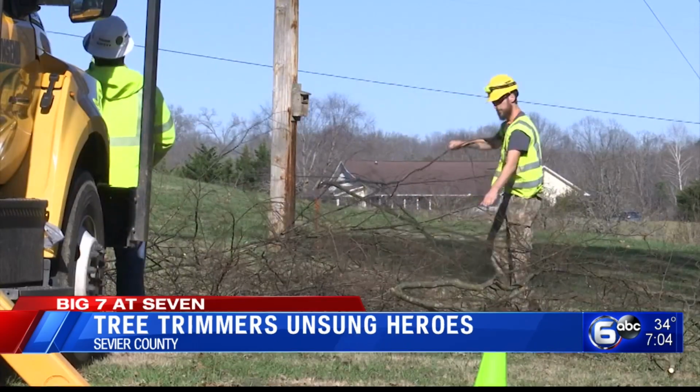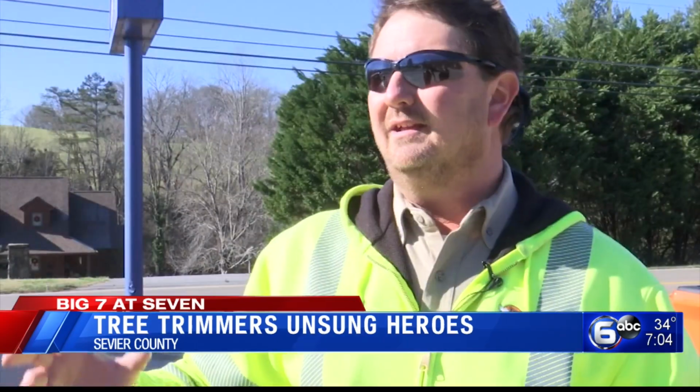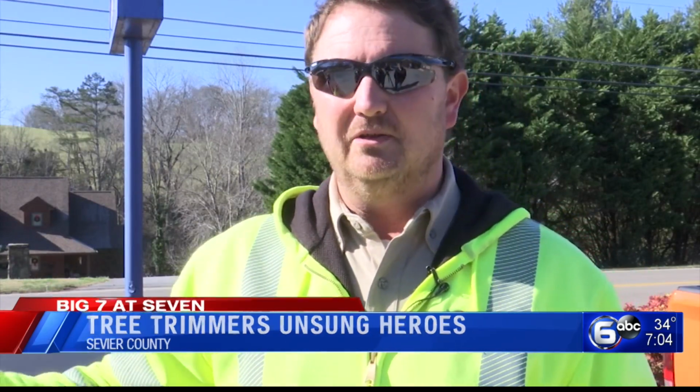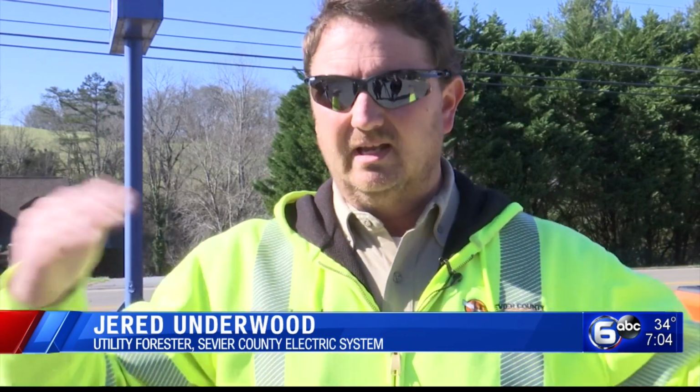Hundreds of trees just completely uprooted, so the trimmers had a lot of work to do. We may just have a tree or two here and there. I've never seen anything like we had where everything is uprooted and it's all down. It's all about access. Make sure that the trees are off the lines, or out of the way where the line crews can get in there and reinstall the line or maybe set another pole.